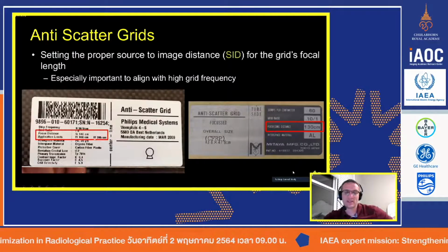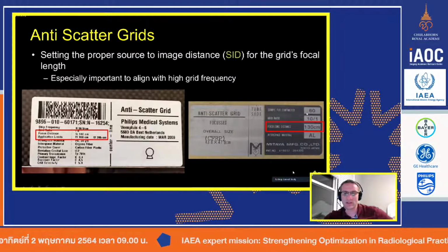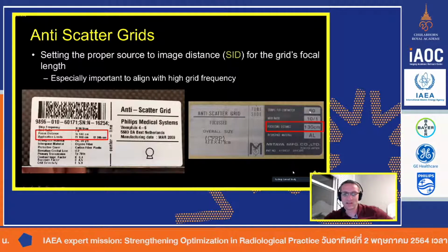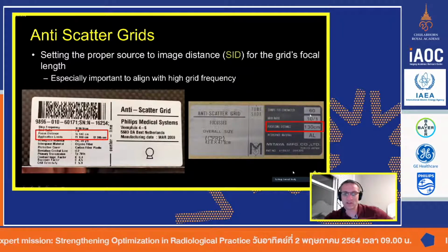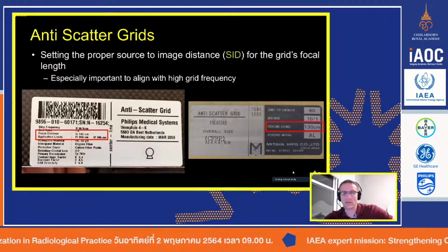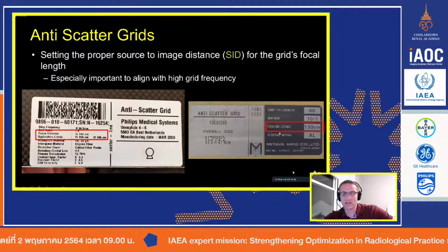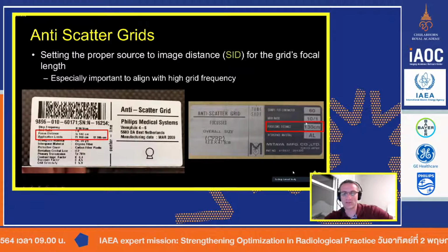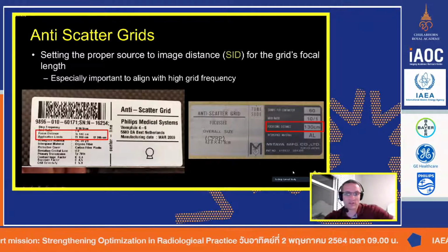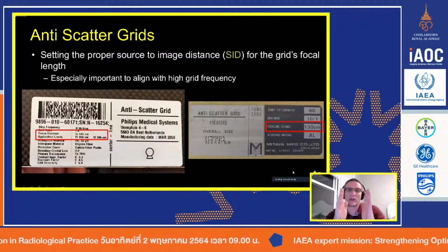So when you do set this up, here you can see these 3 things. We have to pick the right grid ratio and grid frequency. Here, this one's got a 60, so it's 60 line pairs per centimeter. Here it's a grid ratio of 10 to 1, so that's a height of 10 for every basically centimeter of coverage, or actually I believe it's millimeter. And then the focal distance. This scatter grid must be used at approximately 130 centimeters or thereabouts. There's going to be a little bit of a range; see here, this one says it can be anywhere between 103 and 140. So usually there's a little bit of a range that you can use it.